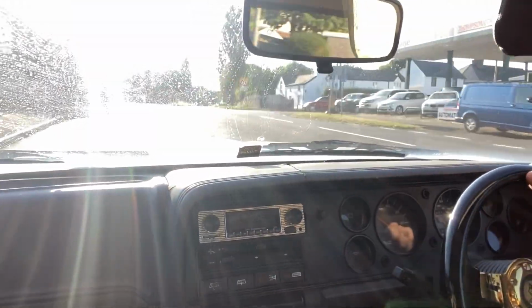Stereo, same as me. Cracking, what, £12 Chinese machine. But it's like the only one that looks right. You've got Bluetooth, isn't it?